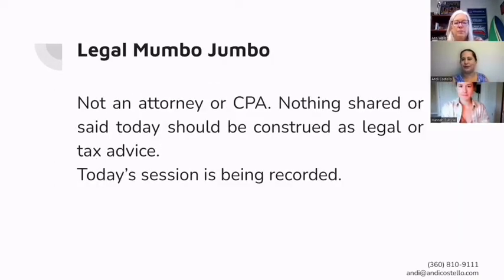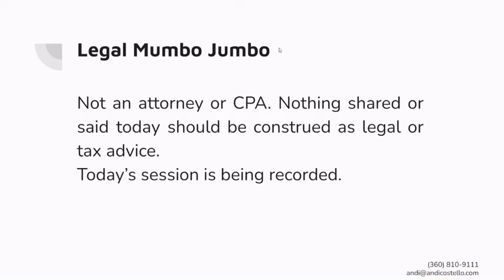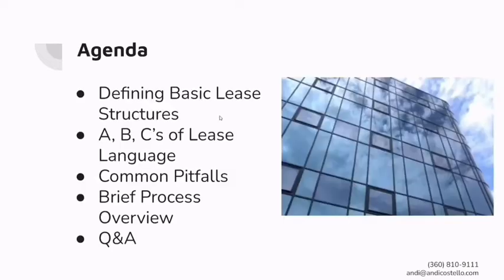Obviously, both of you know all the legal stuff. I'm not a CPA or giving you tax or legal advice. I'm just trying to share information that might be helpful if and when you decide you're ready for an office.